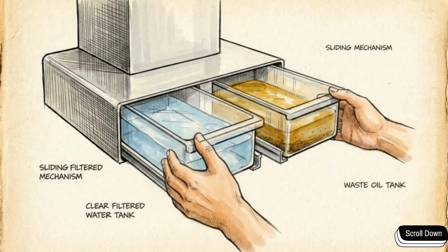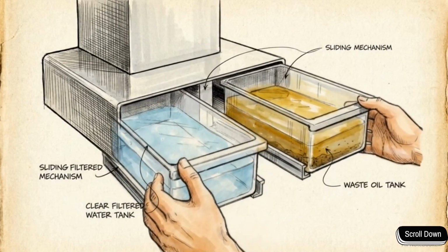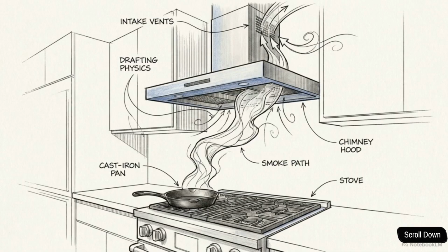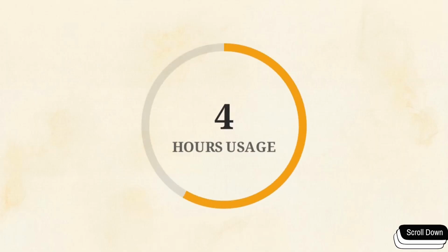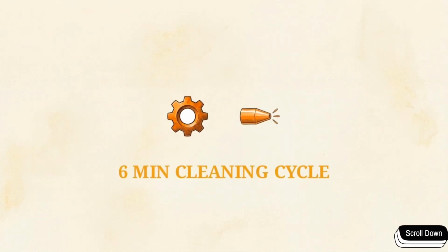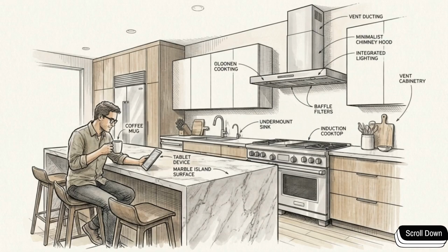Human interaction is reduced to simply managing two removable tanks, one providing the clean water and one collecting the dirty grease runoff. The appliance also utilizes spatial awareness, automatically detecting and pulling in residual smoke even after you finished cooking and stepped away. After exactly 7 hours of logged usage, the chimney initiates its own 6-minute cleaning cycle without any human prompting. The evolutionary journey from a desktop fan to a self-aware appliance ends here. Modern engineering removes the human from the maintenance loop entirely.